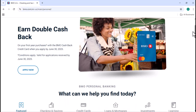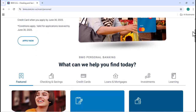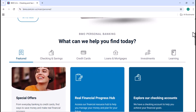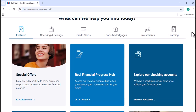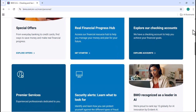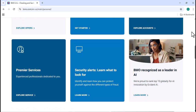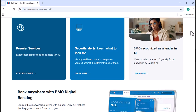Once you've created your user ID and password, you'll likely be asked to set up security questions and answers. These are an extra layer of protection for your account. If you ever forget your password or BMO detects suspicious activity, you'll be asked to answer these questions to verify your identity. Choose questions that you'll remember the answers to, but make sure the answers aren't easily discoverable by others. Be consistent with your capitalization and spelling when providing the answers.